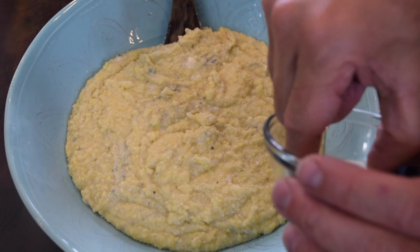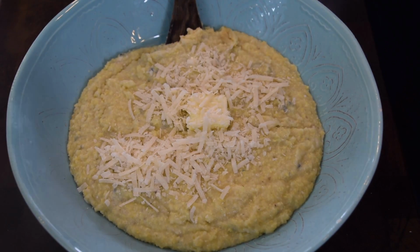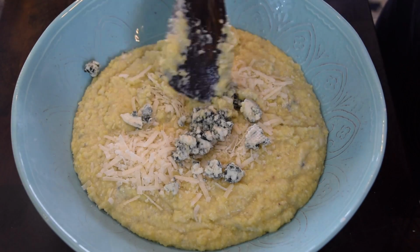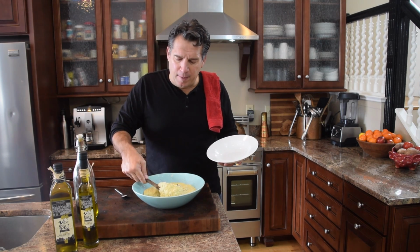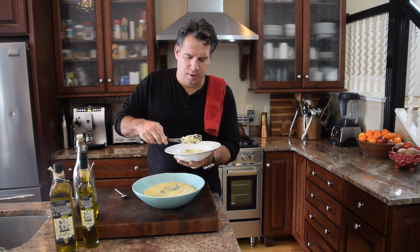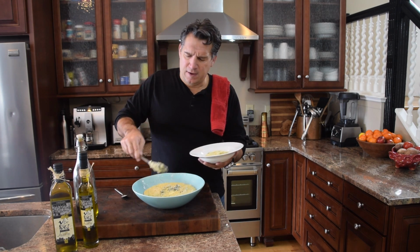And now to plate this, I'm gonna take that last bit of butter, my last bit of Parmigiano Reggiano, and then my last bit of Gorgonzola. And I'm just gonna spread it. All right, guys, my favorite time. Let's plate this puppy. So I'm gonna grab a little bit of the butter, a little bit of the Gorgonzola. And you're gonna get 4 to 6 helpings.